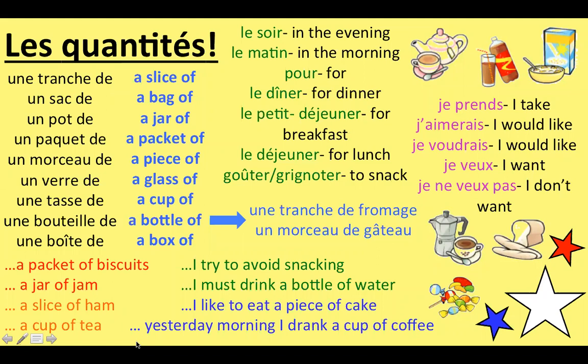Vous avez 3 minutes, 3 minutes left. Okay, so just remember no partitive article is needed in front of those nouns. So quite simply, a packet of biscuits, "un paquet de biscuits". Okay.